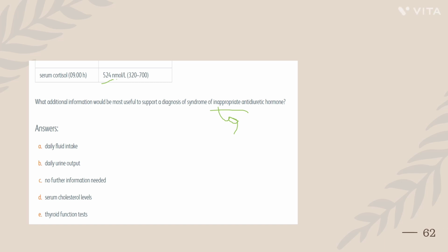Daily fluid intake, daily urine output, no further information needed. Serum cholesterol level, thyroid function test. You may think that you do not need any other information to diagnose SIADH because urinary sodium is high and serum sodium is low. And with serum osmolality and urine osmolality, you get a picture, because serum osmolality is low and urine osmolality is on the higher side.